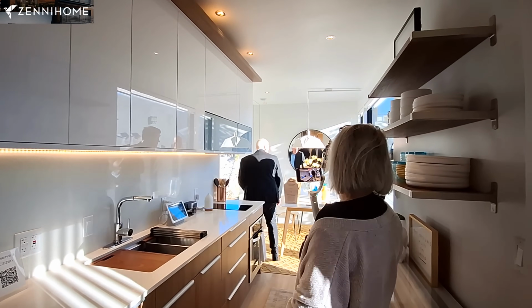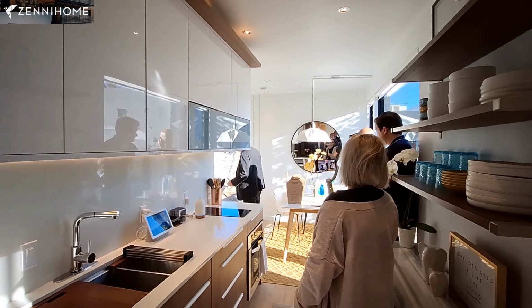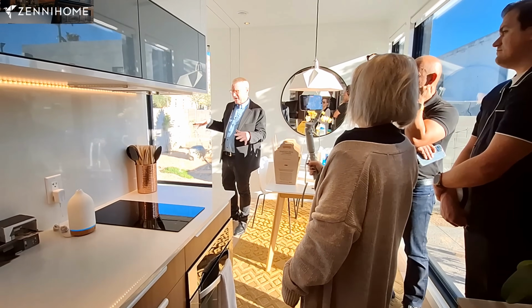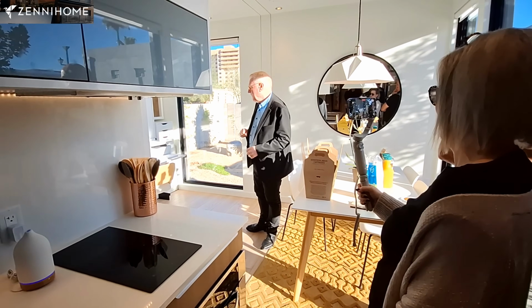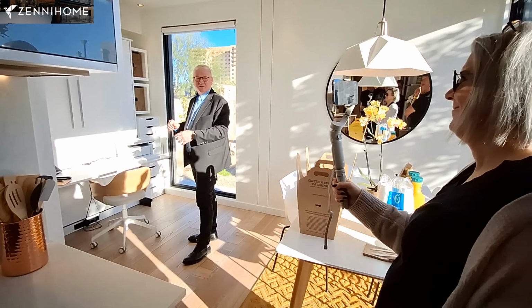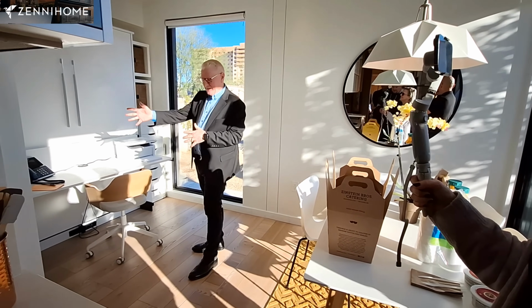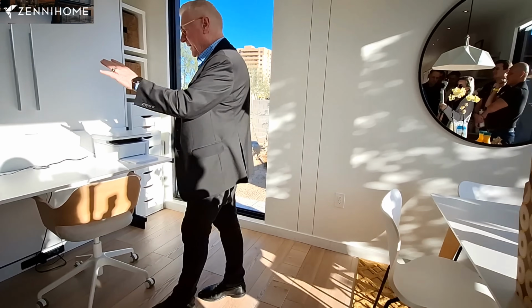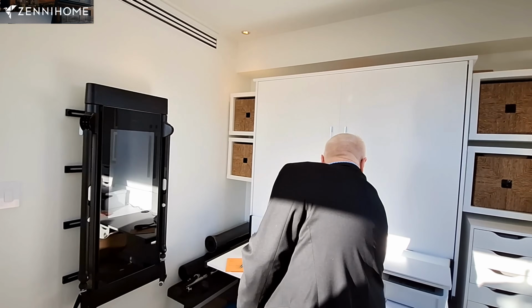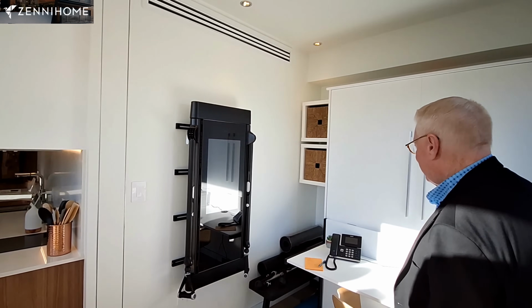Then this is kind of another exciting space. This is a place to work out. This space actually has 4 purposes. You can work out with LeBron James here with a tonal system, and the weights and everything are here. A great little office area to work in. So this is a fabulous space.